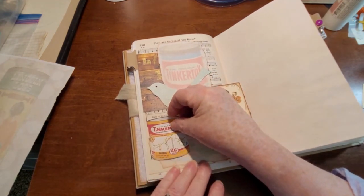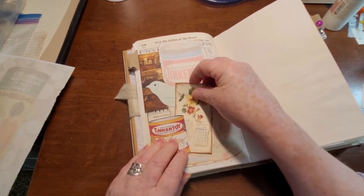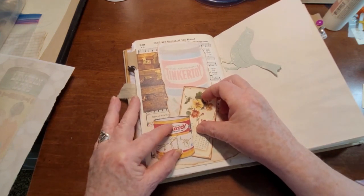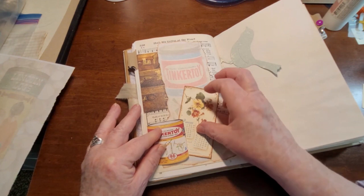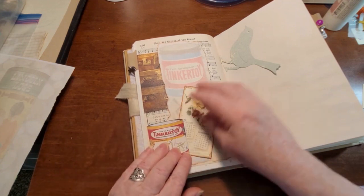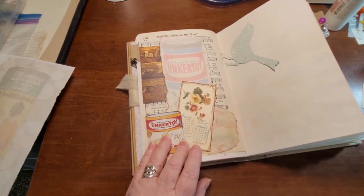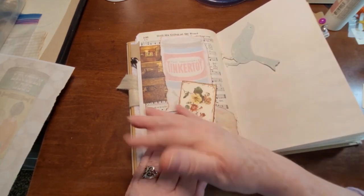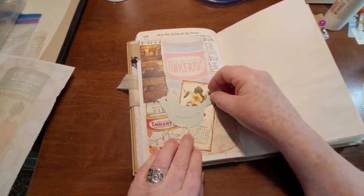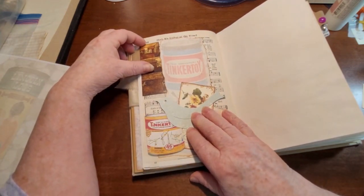Kind of like that down there. And then that was behind it a little bit. Just trying to layer them up so that it looks nice. So if I do something like this, and this just kind of goes to show that even though things aren't really matching or anything, it still looks pretty cool. Or I think it does. I'm thinking just something like this here.